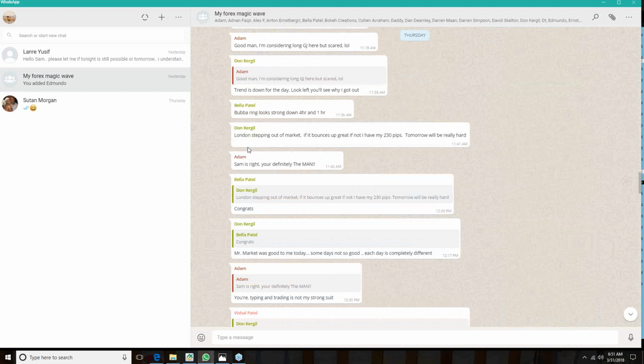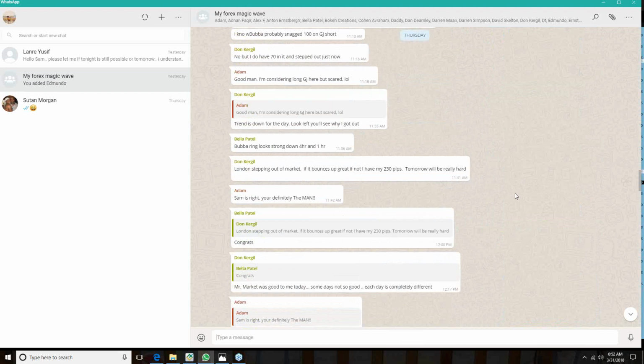See, London is stepping out of the market. If it bounces up, great. If not, I have my 230 pips. Tomorrow will be really hard. So he already has 230 pips for the day or for the week, I don't know.